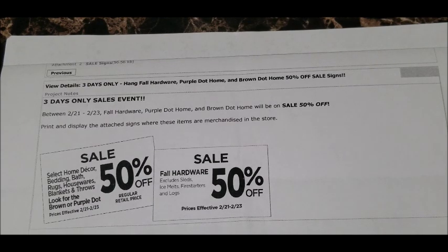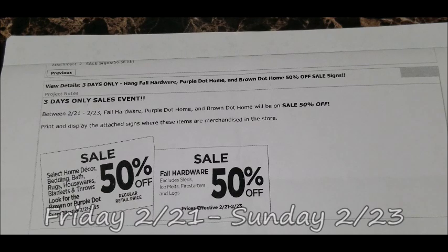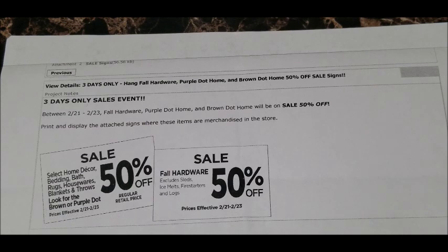As you see right here, starting tomorrow, Friday, February the 21st, through Sunday, February the 23rd, Dollar General is going to be having a 3-day 50% off sales event. Now, this event is going to include all of the fall hardware items, purple dot home items, and brown dot home merchandise. All of these items are going to be 50% off of their sticker price.